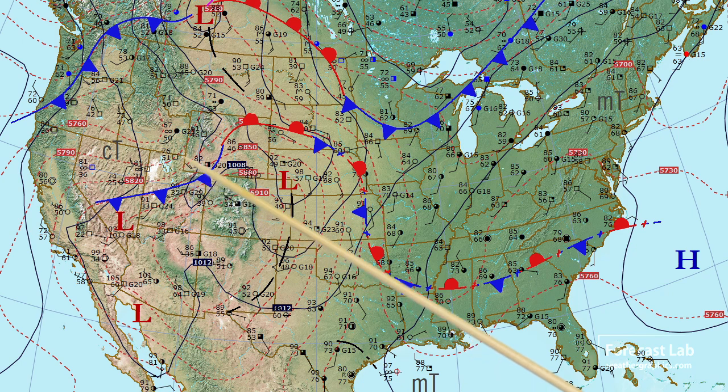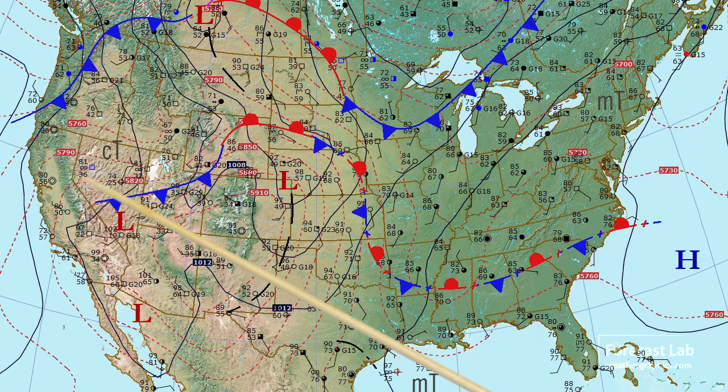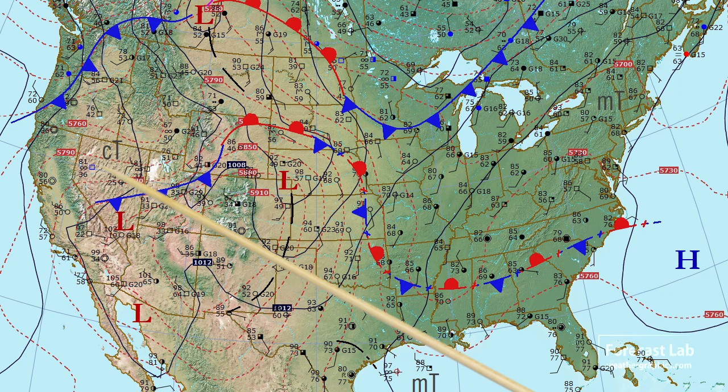You can see the temperatures back behind that front in the 70s in the Great Basin region, and that's about 20 to 25 degrees colder than we've been seeing it over the past few weeks. So that definitely represents a much cooler air mass in place, and we also see the northerly component to the wind flow in that region.